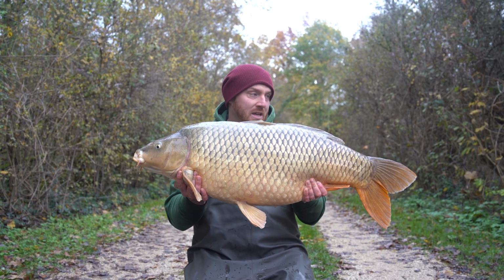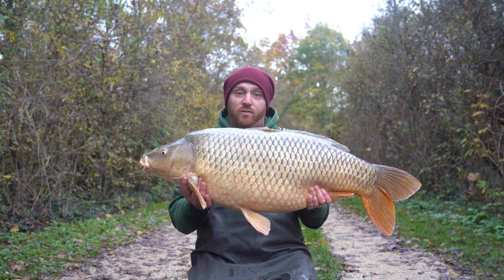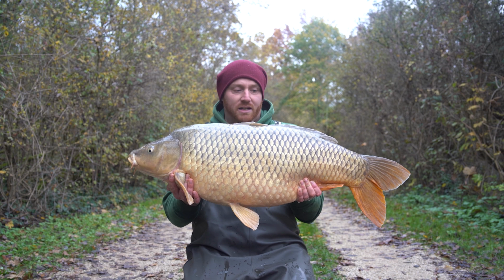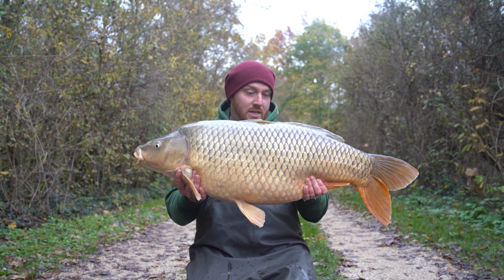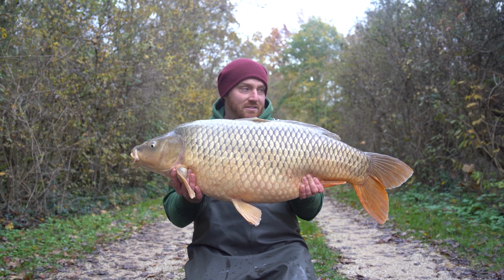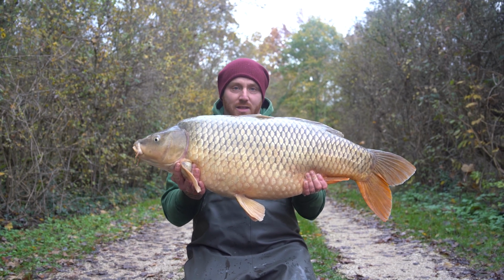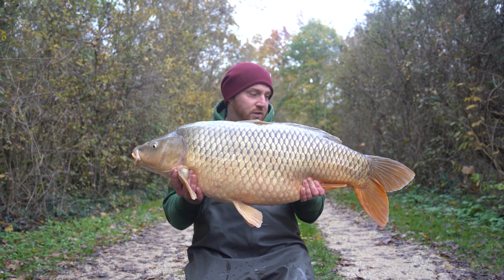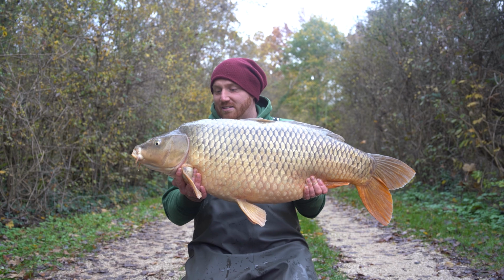Hopefully now, this is what happened last time when we put some bait in. It took sort of 12-ish hours for the bait to start working, and then we started picking a few off. So yeah, John's back on the rods now, he's back on guard, so I might just have a little wander up to the shallower end with one of the boys and see if he can nick his first fish as well.